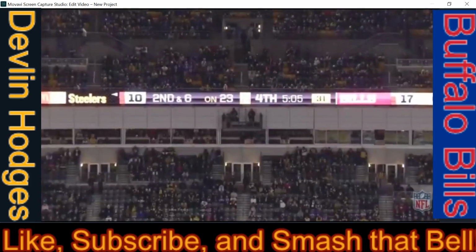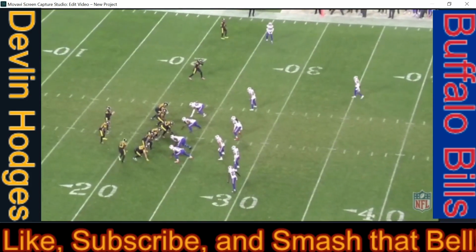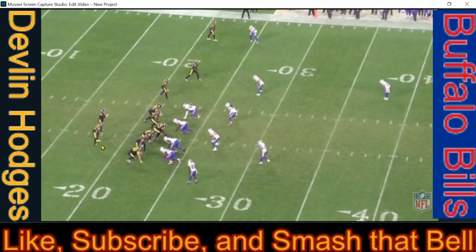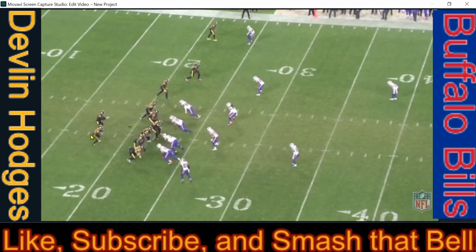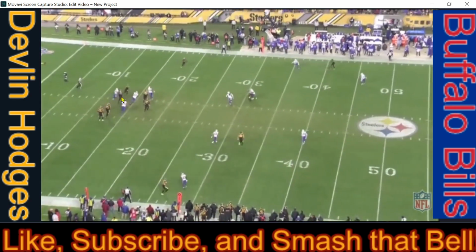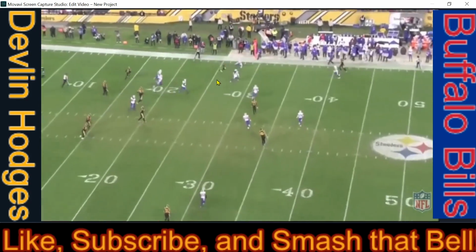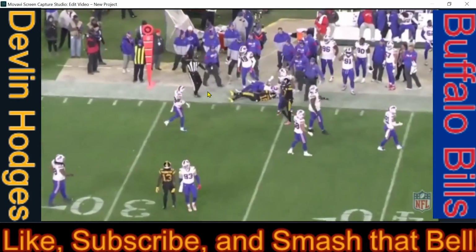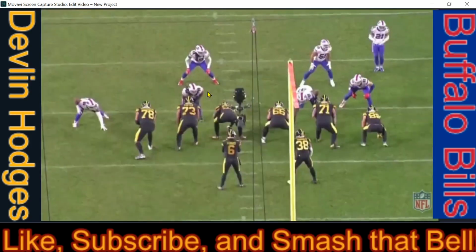We got a 2nd and 6. Now, you're going to see him roll out here. And after he does a quick pump fake, that play was not going anywhere. So he comes back, and here's Johnson standing all by himself. And Johnson really started to really like that kid a lot.